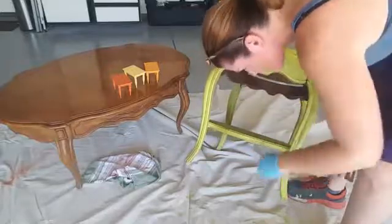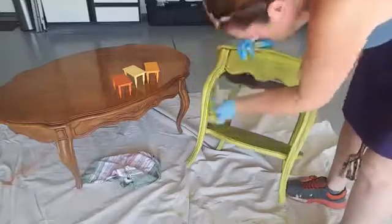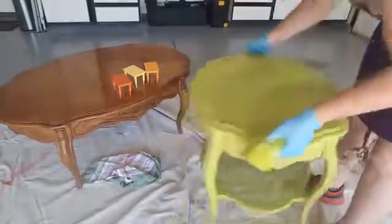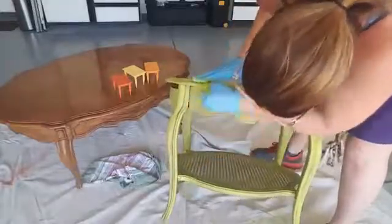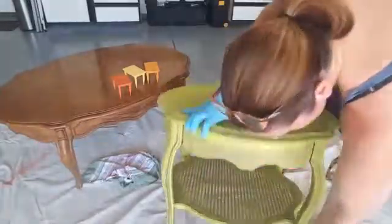Okay. So sometimes you just have to pick up your piece. Sorry if I'm blocking you. To make sure you get all the angles. You know, my nemesis, legs. Legs on pieces. I tend to always find a spot that I always forget to paint. It's crazy. Get some more paint here.